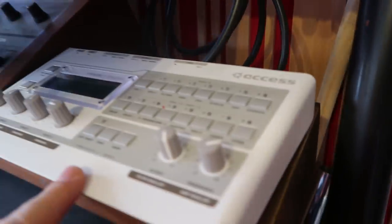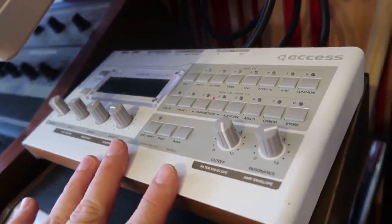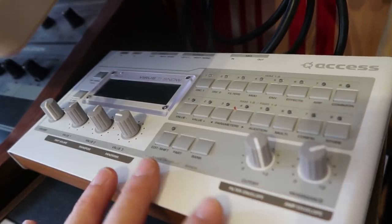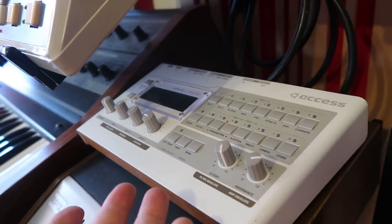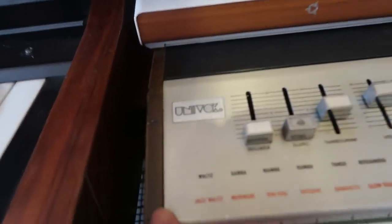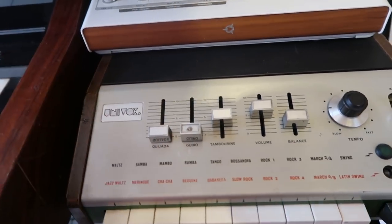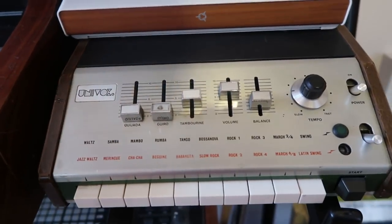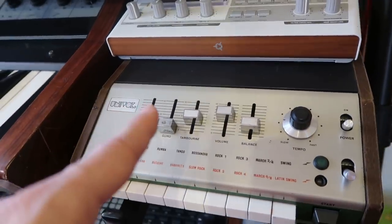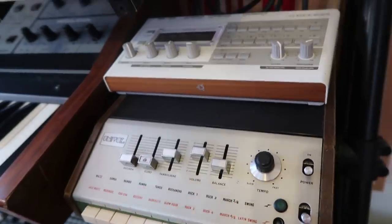Back here we have an Access Virus T1. This was actually gifted to me by Michael at ReFX, the guys who make Nexus. He was just so cool, he just gifted it to me. I love you, Michael. And this is a Univox SR95, which is another name for the Korg Mini Pops 7. This is the drum machine that you would hear on Oxygen 4 by Jean-Michel Jarre. It's broken, I need to repair it, I will repair it soon.